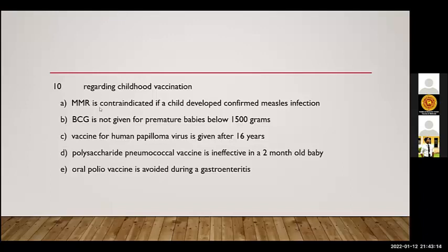BDE, BDE. Okay, we'll see. MMR is contraindicated if child developed confirmed measles infection. No, not contraindicated. So you are correct, it is wrong. Even if a child gets a confirmed measles infection below 1 year of age, the child's immune system is not able to provide antibodies which can last for life, because the immune system is very poor. So the post-infection antibody profile is weak. Therefore, it is better to give MMR even if a child developed measles. So it is not contraindicated.